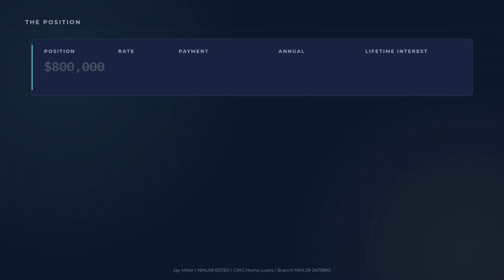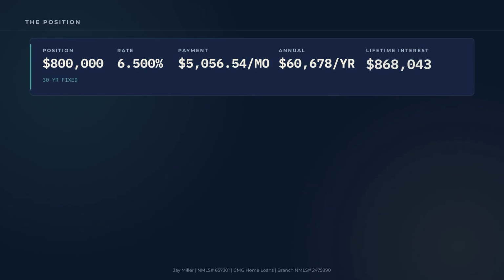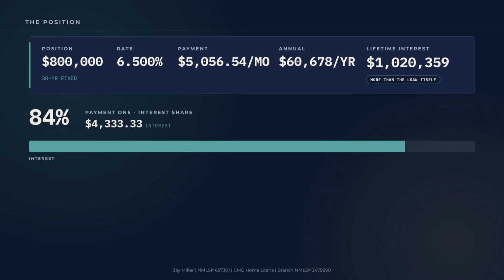A representative client: $800,000 mortgage at 6.5%, 30-year fixed. The payment is $5,056 a month, $60,600 a year. Over the full term, $1,020,000 of interest, more than the loan itself, and the sequence is worse than the total.